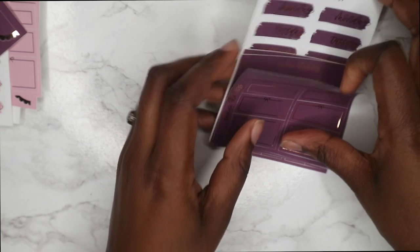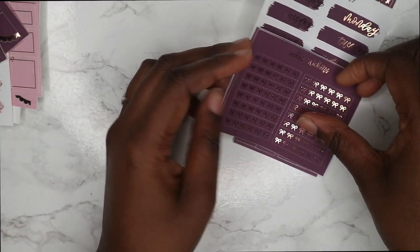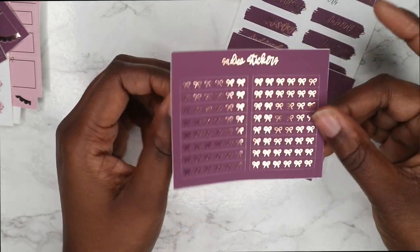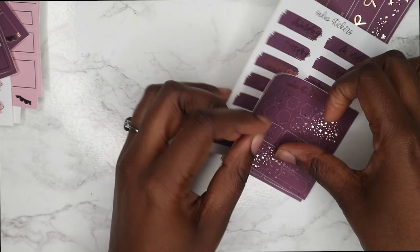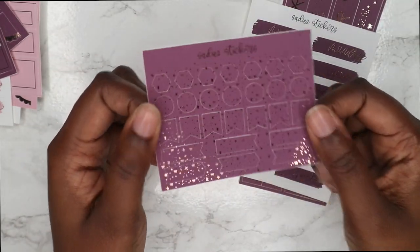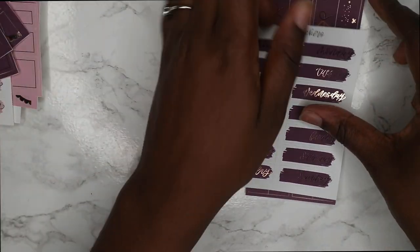So it's the same kind of setup. I don't know what I would use this for, but I just love it so much. And then we've got the layering pieces, which you can see a little bit more on here. So those are all the layering pieces. We've got the date covers.